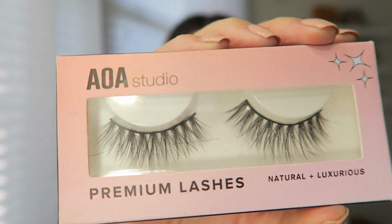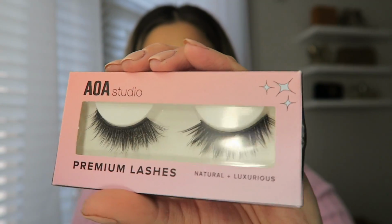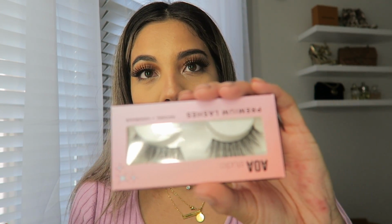But my absolute favorite ones from what I've tried on are definitely Brianna. That one is the more natural and kind of thinner one. And then also Yoni. I just love the shape of them. The shape of them is my favorite. And then I also like Charlene, which is what I'm wearing right now. I think this one is nice. And then Gia was good too. I like Gia.